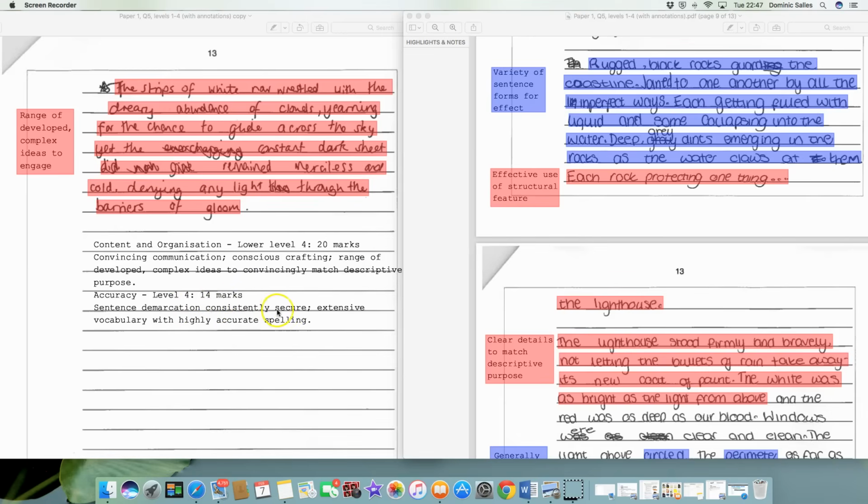Sentence demarcation is secure. There have been no punctuation mistakes that we've spotted. Lots of vocabulary that has impressed the examiner with highly accurate spelling. So 14 out of 16 is actually an even higher mark than 20 out of 24 here. And I've shown you why the candidate might not have got higher marks there, because not every paragraph counted and there was a little bit of cliche.